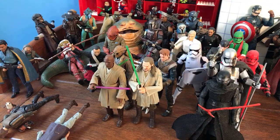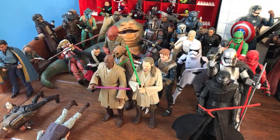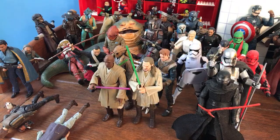They're always falling over. They've been downed for several months. Anakin went down first. I think Anakin and Rey. Easily the worst figure I own is BB-8, who came packed in with the original Rey figure.